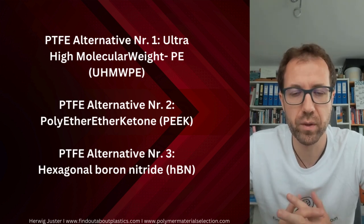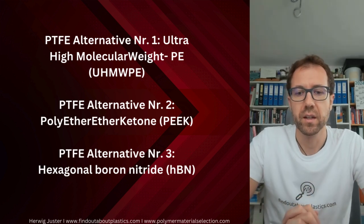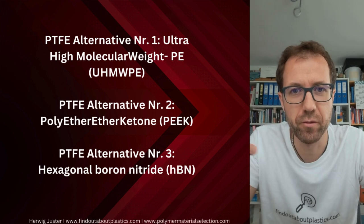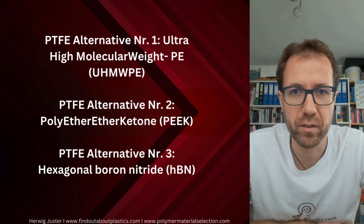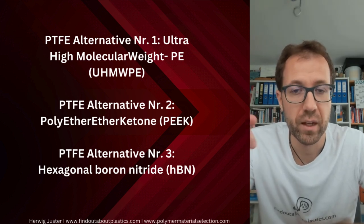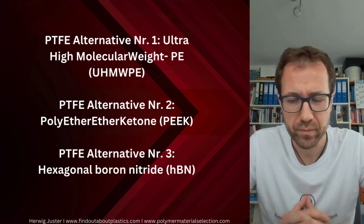Another well-known test for friction and wear applications is the Taber abrasion test, and here the loss is only 5 milligram per 1000 cycles. When you compare that to PTFE, the value is much higher, at around 500 milligrams per 1000 cycles. There you see already it's a quite good alternative, and also safe, for friction and wear applications.